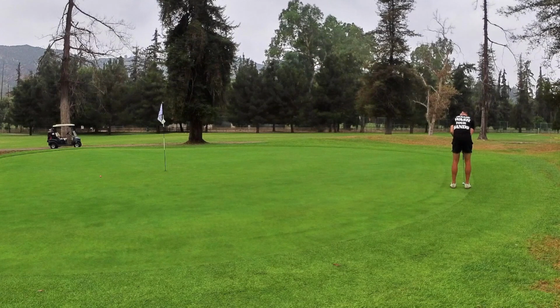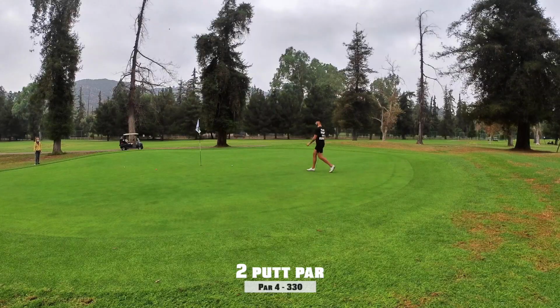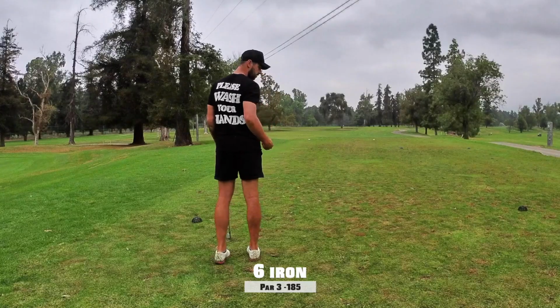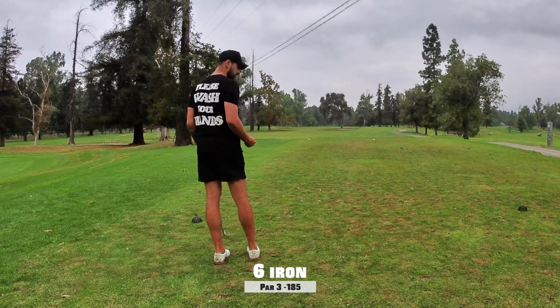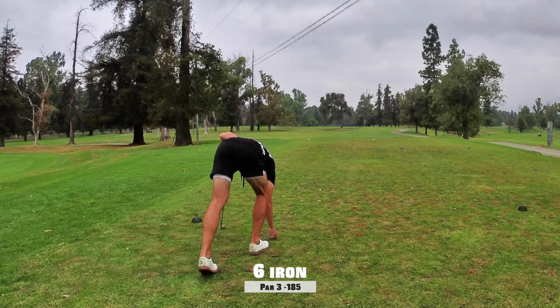The greens have been a little slow today, so I've been leaving everything short. So kind of helped me and hurt me a little bit on this putt, but just kind of walk up and knock it in. So the people in my group are still putting. They're taking forever, so I just came over to try and keep the pace of play up.